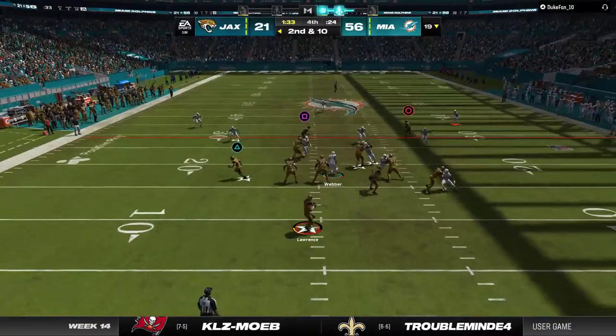They go play action now. Lawrence. And my goodness, another interception.